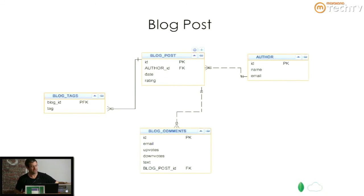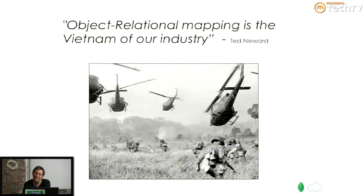And so after you do your big join, you've then got to go through all of that data and now reshape it so that you have a parent blog post object, and that you take all those other pieces and shove them into the array values. This is what's called object relational mapping. I'm sure a lot of you have played with things like Hibernate, Active Record, and Ruby, things like that. And you know, for those of you who've done it, it sucks.